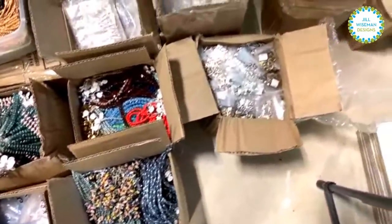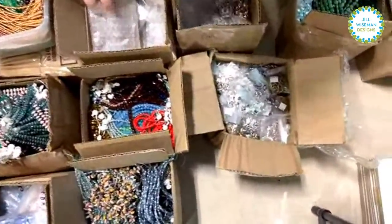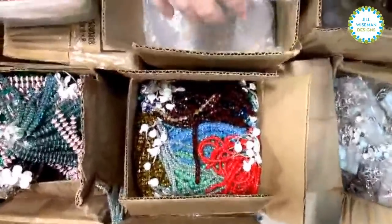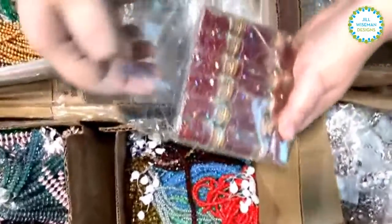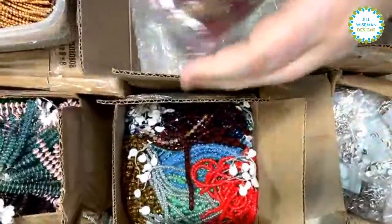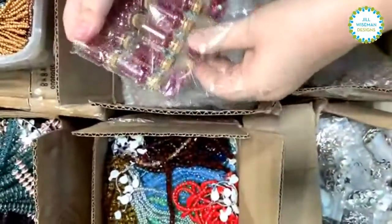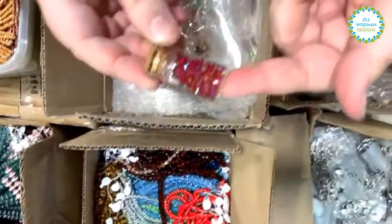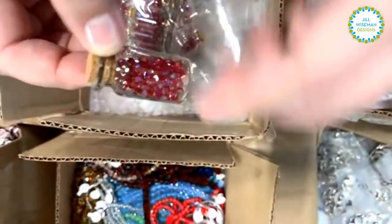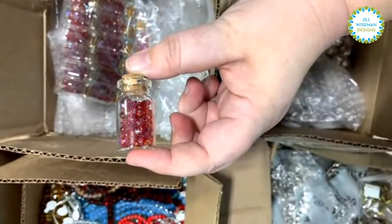Let's see, what else to show you in here? I think this is more Chinese crystals. Oh, we have got these. They're so cute. The staff here has been going nuts over these. These are Chinese crystals that are packaged in these little containers. And everybody's like, I'm just going to buy it for the container. Look at that. It's like a little treasure chest. So these are high quality Chinese crystals. And you've got the cork bottle that they are in.